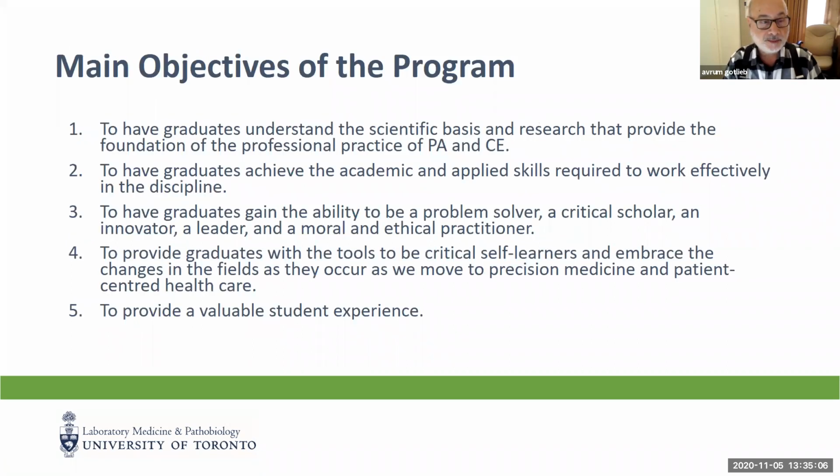The main objectives are to have graduates understand the scientific basis and to understand the research, because these fields are very dynamic in nature, and there's continual improvement and new technologies coming into the field. So you have to be able to assess them, work with them, and learn about them.